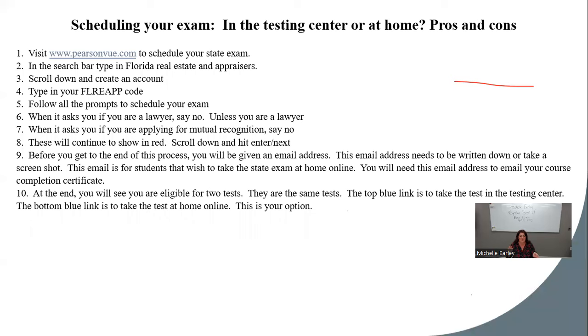It's a personal choice. But if you take the test at home, you cannot get up. And I mean, you cannot get up for the entire time it takes you to take it. You've got 3.5 hours. If you have to pee, or your dog is barking, or kids come in and start talking to you, they will pull the plug on you if you get out of your seat.